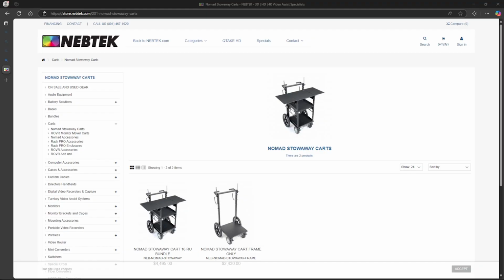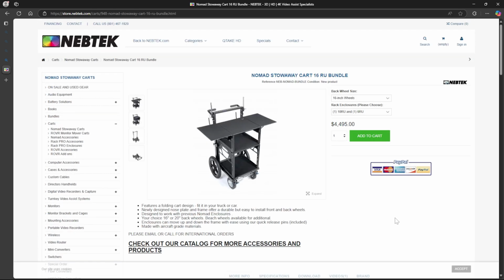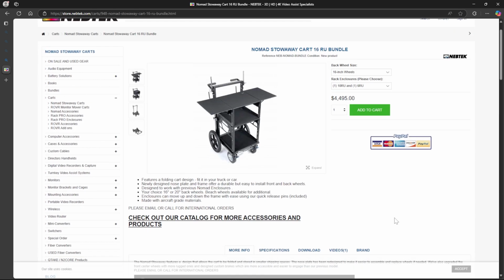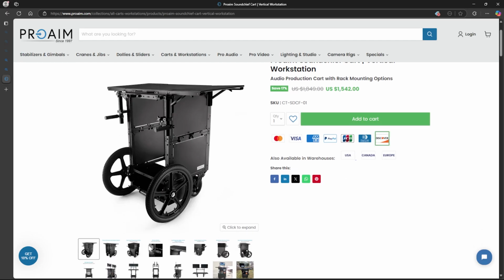So the sound guy on Bad Monkey had one of the NebTech carts from Galen NebTech. And I was like, man, this could really work for what we need to accomplish. Right. And I was looking into it and then I looked at the price and I was like, there's no way I can afford that, because it's like $5-6 grand, I think, for that same size cart. Yeah. So I ended up going with the Pro-Aim, which worked.